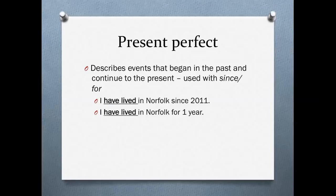The present perfect can describe an event that began in the past and continues to the present. In these cases, it is usually used with since or for. Look at the 2 sentences below. I have lived in Norfolk since 2011, or I have lived in Norfolk for 1 year. In both cases, the speaker has lived in Norfolk for a certain period of time and still lives in Norfolk now. This has not changed. This is still true in the present, even though it began in the past. Notice how you form the present perfect. It's has or have plus the past participle.